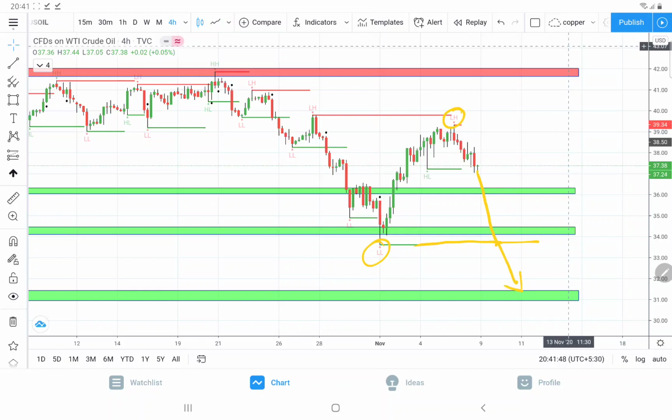Until and unless the market heads in that direction, it can either take support at 36, or take support and go test this region. Either the market can test this region and take support, or it can stay sideways and even break down.